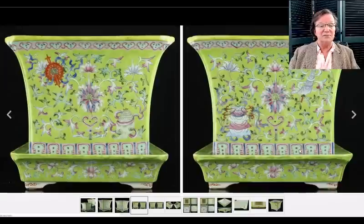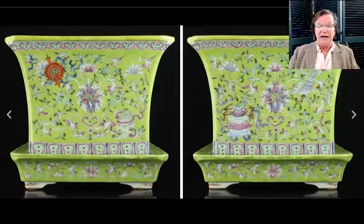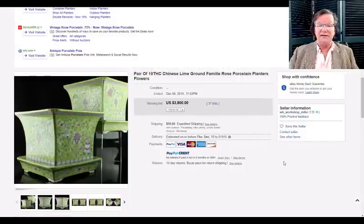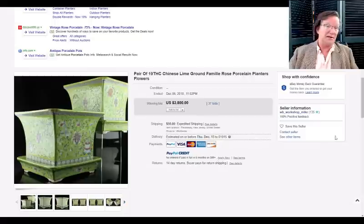All right, and this was one of them. Here's the Buddhist symbols, Buddhist wheel, and the banners and so forth. And it brought $3,800 right there. Okay, they had them listed as 19th century. I think personally they might have been a little bit later, but it doesn't really matter. This is what they bring. All right, and they're quite nice looking. Typically, the ones made in the 19th century of that quality have marks on them.